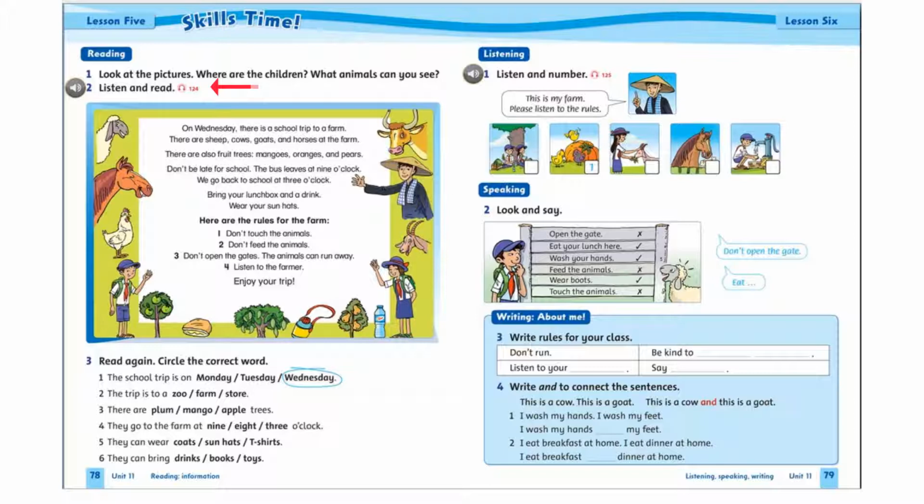1. Don't touch the animals. 2. Don't feed the animals. 3. Don't open the gates. The animals can run away. 4. Listen to the farmer. Enjoy your trip. Listening 125.